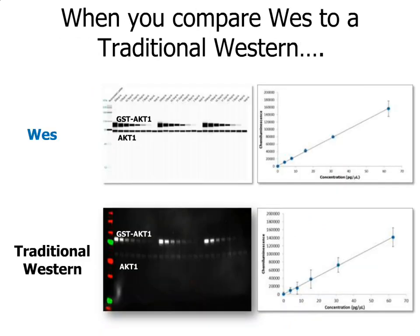But how does simple Western compare to traditional Western? So that's what we set out to do in this experiment. We took Jurkat cell lysates, which contain endogenous AKT1, and spiked in different levels of GST-tagged AKT1 into the sample. Because the AKT1 that we spiked in was tagged, it focused at a higher molecular weight than our endogenous, which enabled us to look at both in one capillary.